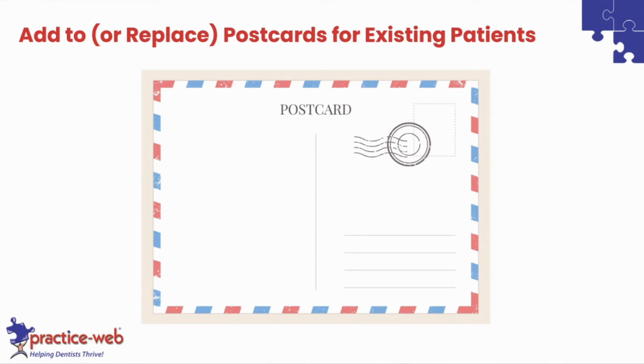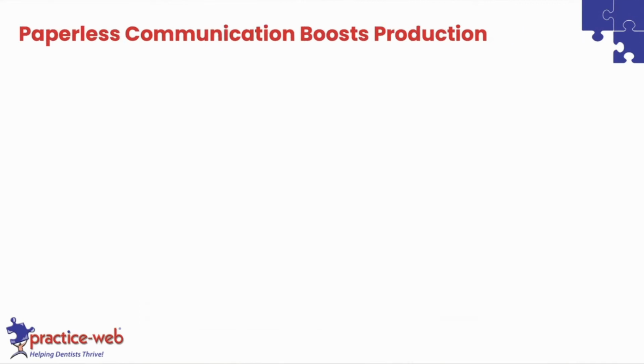But some people say there's less mail, and so these things are more effective now than before. I don't know if that's true, but I would say no matter what, these paperless methods I'm going to show you are much more effective than postcards. So whether you want to include these paperless methods as a component along with postcards, or you want to replace the postcards, definitely add the paperless component, and I'm talking about your existing patients.